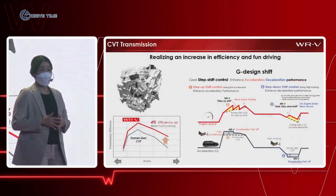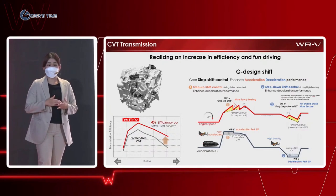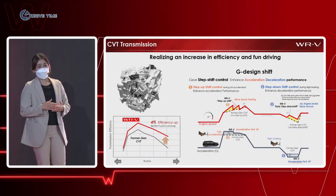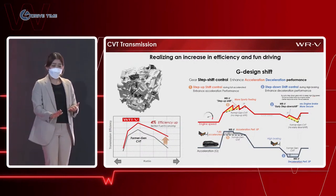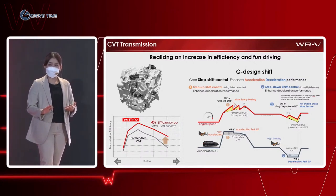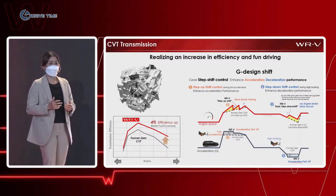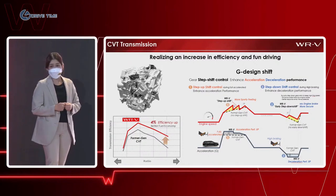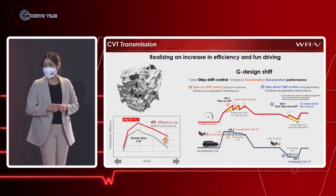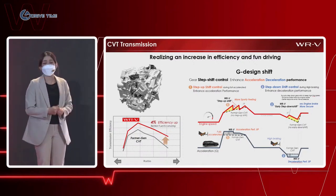Next, our CVT is also common with BR-V, with what is called G-design shift. First, about step-up shift control. When you do full throttle acceleration until the designated RPM near the red zone, the gear will step up shift, which makes engine RPM increase in steps like shown in the above graph. That's the car acceleration. This can enhance not only acceleration, but also the sporty feeling of the driver.